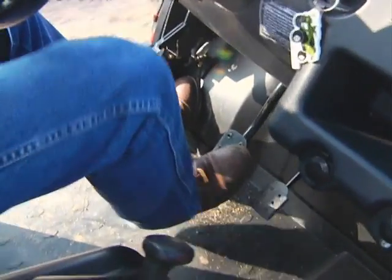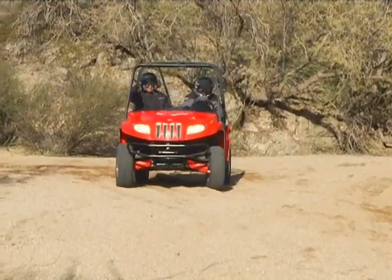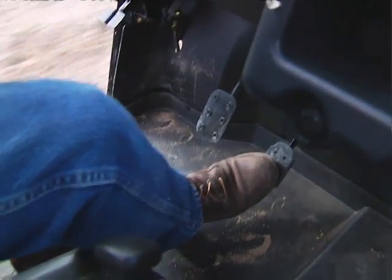Never ride the brake. Even minimal pressure on the brake pedal causes the brake pads to drag on the disc and may overheat the brake fluid.